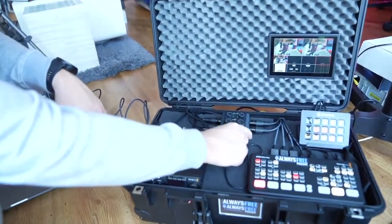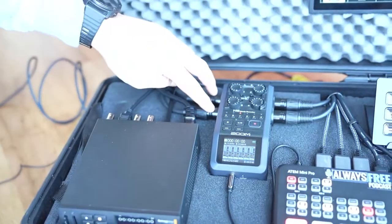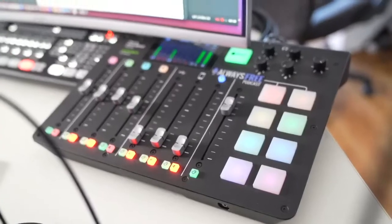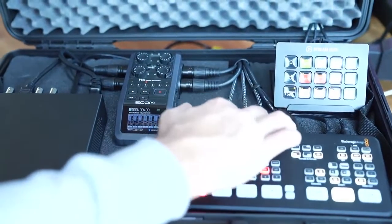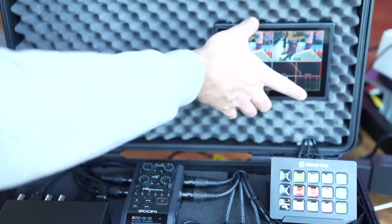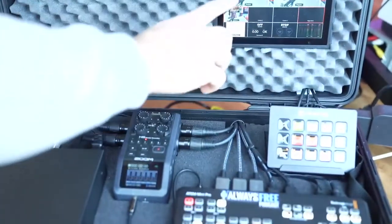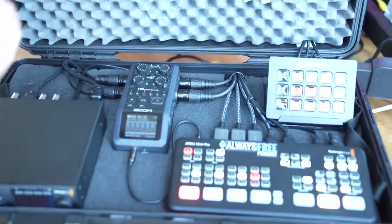We've got the Zoom H6, which is an audio interface, which has the ability to take 4 XLR inputs and give 1 line output into the ATEM Mini, just as we were doing with the Rodecaster on the desk. We've then got 4 cameras coming in. You can see one of which is on the monitor here. We've got a small monitor that's able to monitor the program out and the multi-view like we showed you on the desk. And we're able to switch between the cameras using the buttons as we did on the other one.